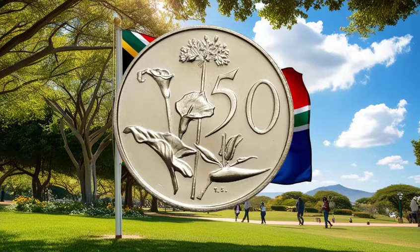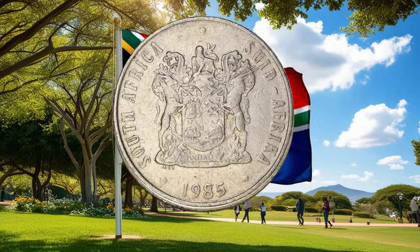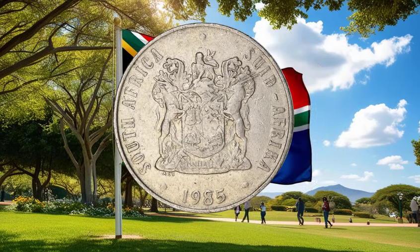Imagine holding a coin that has survived the tides of time, a piece that has been in the hands of countless people, each one leaving an invisible mark of history. South Africa in the mid-1980s was a country at a crossroads, politically and socially. Every coin minted during that era carries with it more than just monetary value. It's a fragment of history you can hold in your hand. The 1985 50 cents coin embodies that moment. Its design, its weight, and even its imperfections tell stories that textbooks never could.